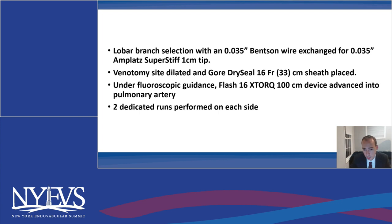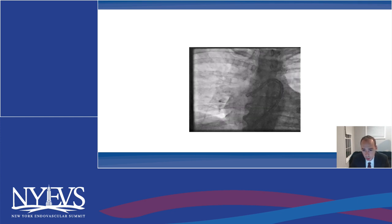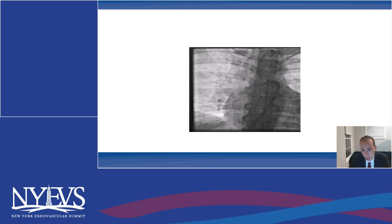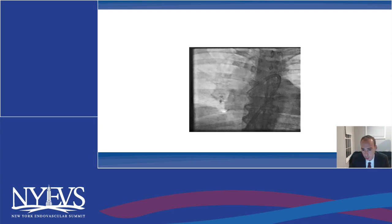Under fluoroscopy, the Flash 16 X torque in this case was advanced into the pulmonary artery, and two dedicated runs were performed on each side. And this is an example of the torqueability and maneuverability of the device. So with the wire pulled back, the device is able to be advanced, withdrawn, flipped up into the truncus, down into the interlobar artery pretty freely and atraumatically.